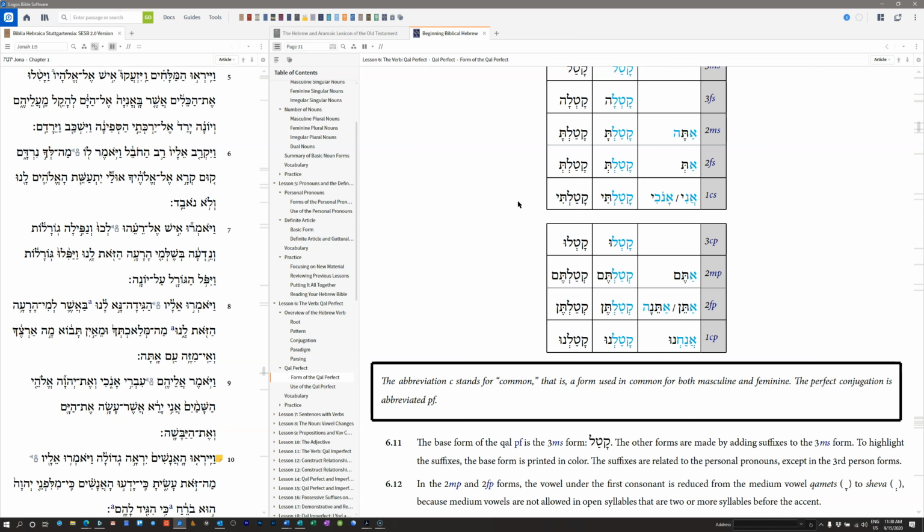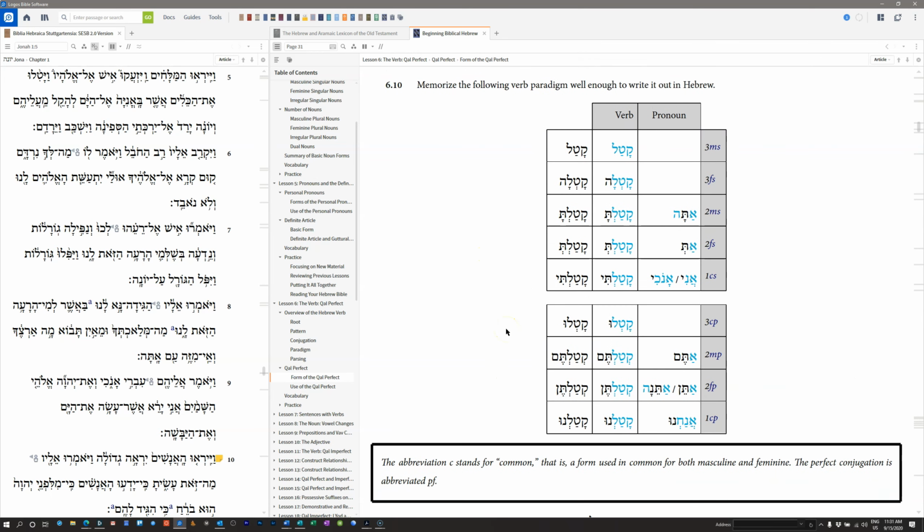We refer to the person speaking as the first person. We refer to the person spoken to as the second person. And we refer to a third party who is neither speaking nor being spoken to in the third person. So that's how person works with regards to pronouns and verbs and that sort of a thing. All right. Couple things here.